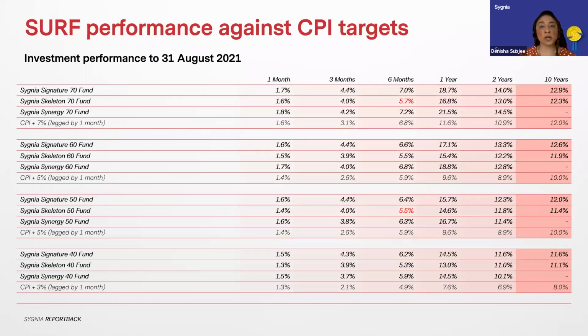So let's consider those long-term numbers. You are aware of the fact that within the SURF range, we have a secondary objective where we benchmark ourselves against that CPI target, and talking to those introductory slides that I showed you with regards to equities being the place for long-term investors, you can see within the signature and the skeleton range, over 10 years, we've been able to outperform that CPI plus 7% target. Within the signature and skeleton 60 range, we are also outperforming the CPI plus 5% target. And then the same is true for signature 50 and signature 40, where we are able to outperform both that CPI plus 5% and CPI plus 3% targets respectively.